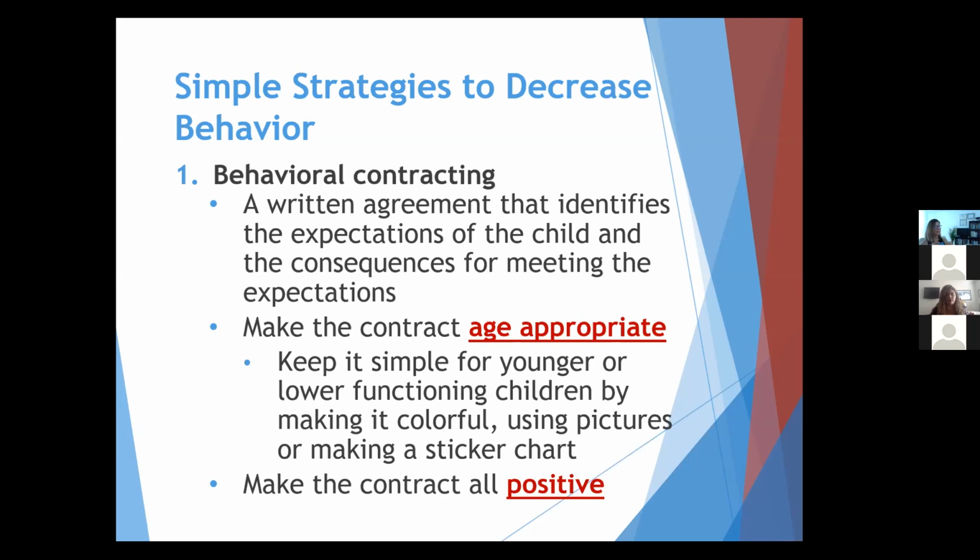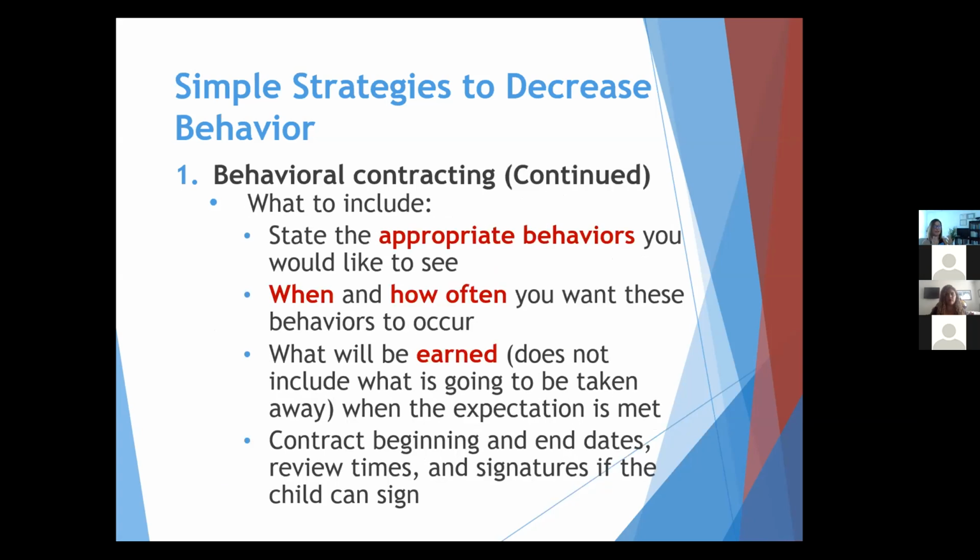And what I mean by that is, just like with the instructions, right? When we talked about the antecedent strategies of telling the child what you want them to do, it's the same thing here. Keep it positive. When you do this, a great thing will happen, as opposed to when you do this, you're going to lose that, right? So you want to keep the behavioral contract positive. Tell them what the advantage is. Essentially, it's communicating the value of that behavior, right? What do I get out of it if I do it?